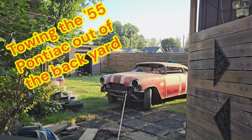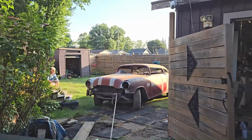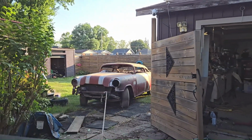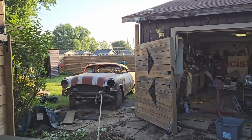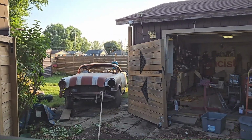For those of you who tuned into the episode where I got the 55 Pontiac running, you might want to know that I couldn't get it to stay running because I was having trouble getting the fuel to pump through from the tank. So I decided I would just pull it out of the backyard to the main driveway where I could do a little bit more work on it.